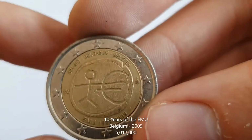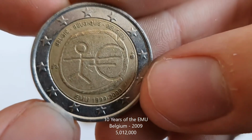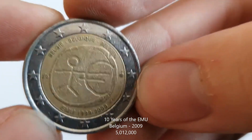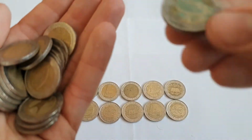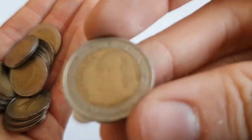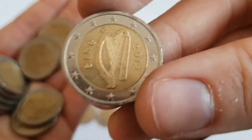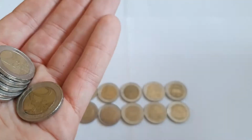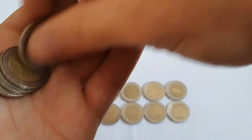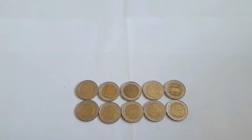Oh, cool, we have a Belgian 10 years of the Economic and Monetary Union. So not one that I come across a lot overall. So yeah, it's nice to find this one again. A little bit different than all the other EMU coins you kind of get tired of seeing. And our last coin today is one from Germany.